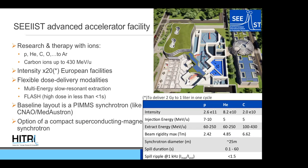SEEIST will do both research and therapy with different ions. So proton, helium, carbon ions, oxygen for therapy, and all sorts of ions up to argon for radiobiology and other kinds of experiments. We take carbon as a reference, and we aim at having up to 430 MeV per nucleon, which corresponds to a range in water equivalent of up to 33 centimeters. Okay, so it will have flexible dose delivery modalities, and for that we need a larger intensity.